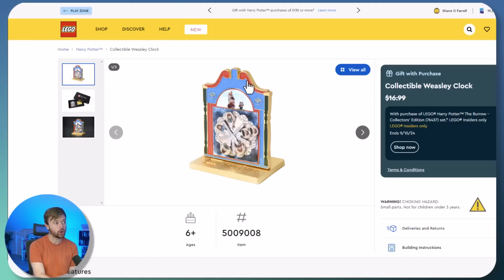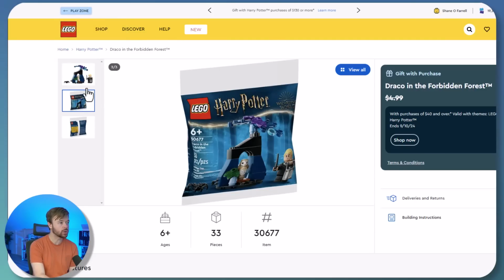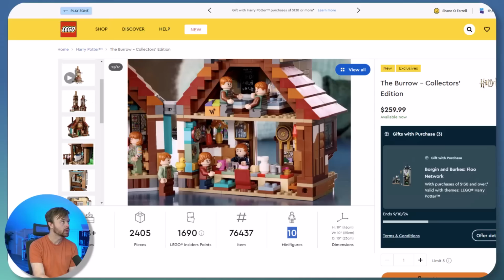If you get the Burrow, you will get this one, and if you spend more than $40, which you will, of course, you will be getting this one as well. Just bear in mind, this is just a poly bag, so it's not typically worth anything close to what we just looked at as those examples.